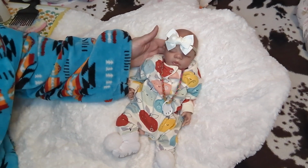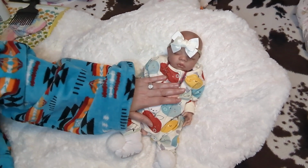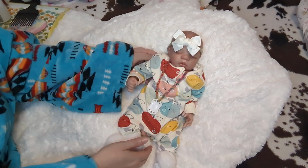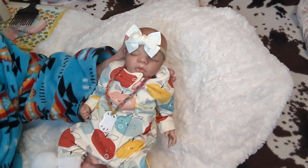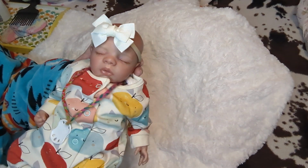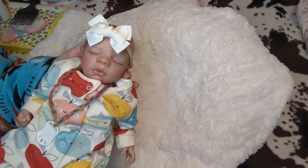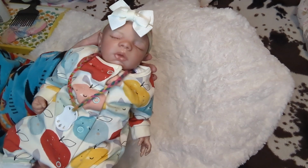Next up, I have an itty bitty preemie girl. Yes, I do. This is my sweet, sweet baby. She is Gracelyn. She looks like my tiniest little one. Well, she's over a year now, but my youngest grandbaby, Tatum, she looks like her to me.